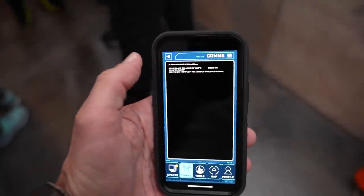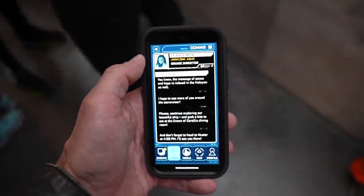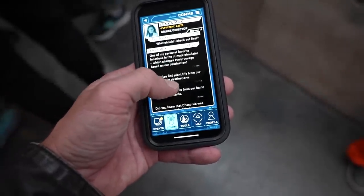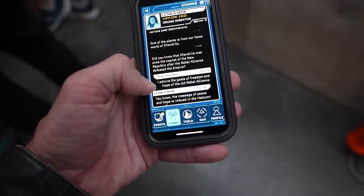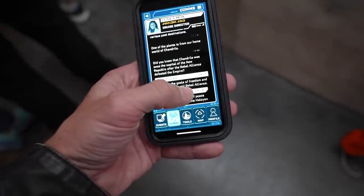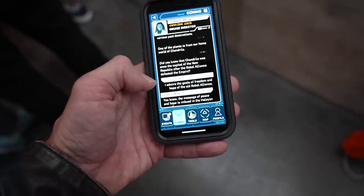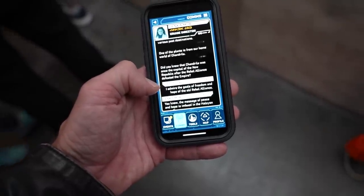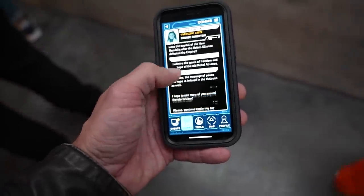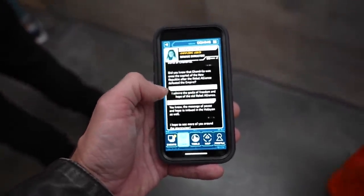So now it is about 2:15 and we are in this hallway waiting to get on the launch pad to go up to space. All right, so we've already gotten our first communication from Lakina Mock, who is the cruise director. And she said she had a whole bunch of stuff for us, but this is where I declared my allegiance right here. I said, I admire the goals of freedom and hope of the old Rebel Alliance. So now they know that I'm here for the Rebels, not for the First Order, because there was another option that was like, I love the order of the First Order. You would say that's on the bad guy's side. But I said, I'm a good guy.